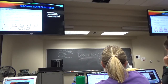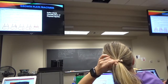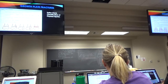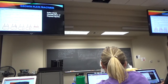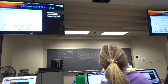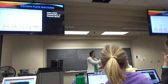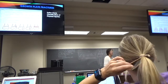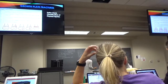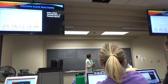1, 2, 3. 4s. 4s don't even start in the joint. They come through the growth plate and affect both sides. So the force doesn't enter through the growth plate, it enters somewhere else and it takes out the whole end of the bone, okay? It's going to affect the metaphysis, the physis, the epiphysis, and the joint. So this is even worse prognosis, okay?